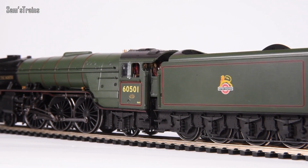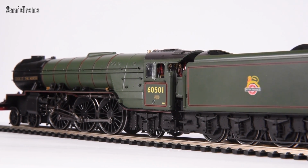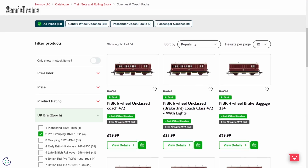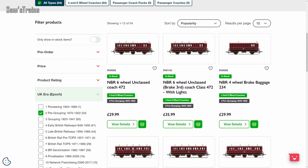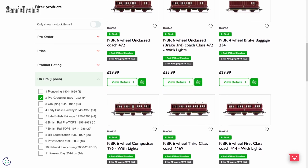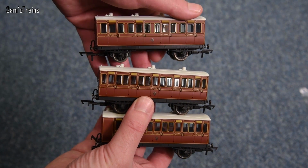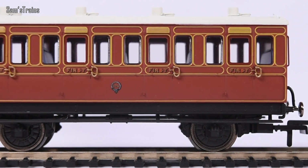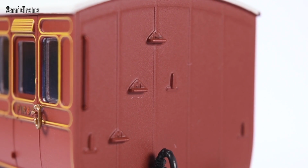I am happier with this replacement, and hopefully I'll be able to get this running for you in a future video. Anyway, you've got the first of the 4- and 6-wheel coaches in stock now. I tell you what, I'm not absolutely sure which versions are in stock and which ones aren't at this point. I know the LBSC versions are in stock, of course, because I did a review on mine. Overall, they are pretty good. They look fantastic. They're not incredibly detailed, and I'm not entirely convinced about the lighting yet.